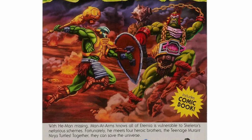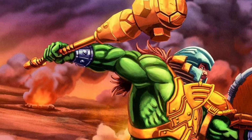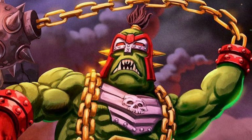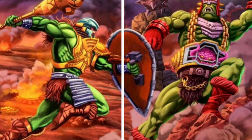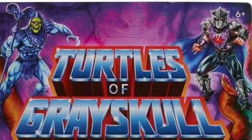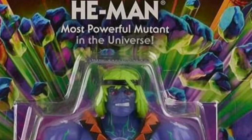power katana. The artwork here has Man-at-Arms locked in combat with the colossal creature hybrid that is Krang. Definitely one of the most awaited figures in the series that we've seen teased so far, and without a doubt, the largest Origins scale figure to date. The last one in the wave to check out here is He-Man, but it's not the one you think it is, right? This here is the most powerful mutant in the universe.